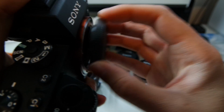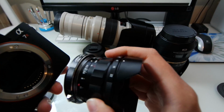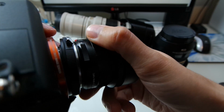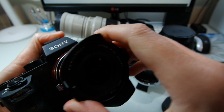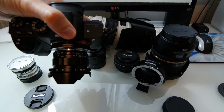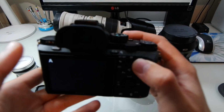So if we take this body cap off here, and now the camera's already mounted, so all I'm going to do is, when I remember how to do it, you've just got to find the locating point. There we go. So that's now in. There is a much easier way of doing it, but on camera it's not exactly easy. So now we have a Sony A7R II with a 15mm lens from Voigtlander.